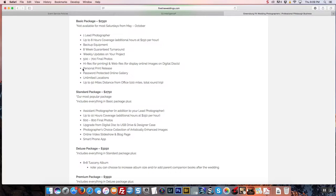And it comes with what everybody, of course, always asks about first, but we call that the personal print release. Basically, that's the document that says you can print any photo, anytime, anywhere, any place, any size, any number of copies forever. It's an unlimited personal print release for you to have all the printing rights for all of your photos. I always just mention, so it's unlimited in that regard.